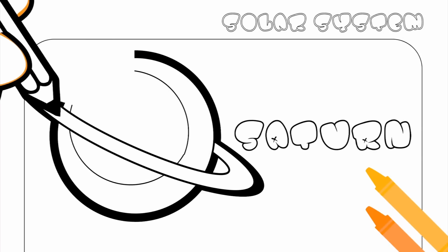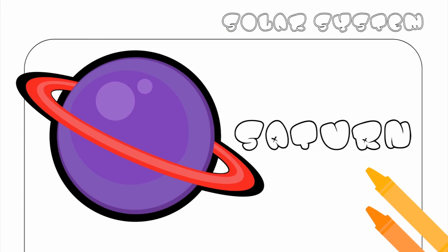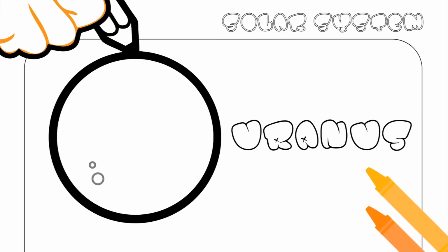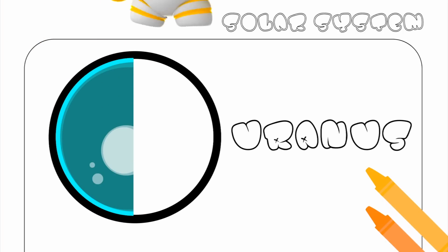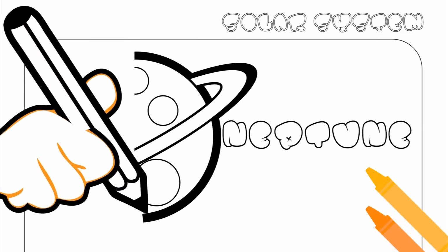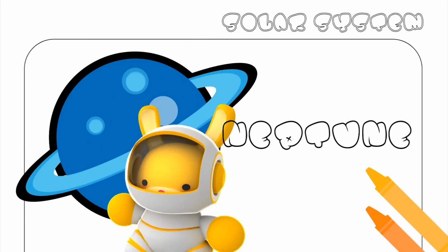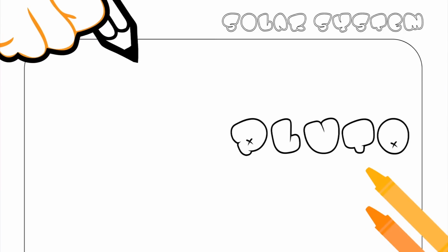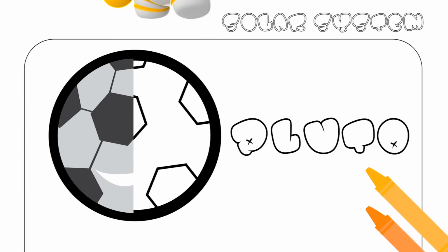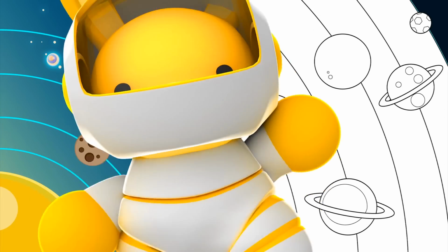Saturn. What's down there? Is this a ring planet? Uranus. Only blue. Is this an ice planet? Neptune. Oh, that just says tornado planet. This is a top in the middle. Great idea. Pluto. Tiny mini one. A ball planet. Wow, there's 10 planets. Yay, I made it.